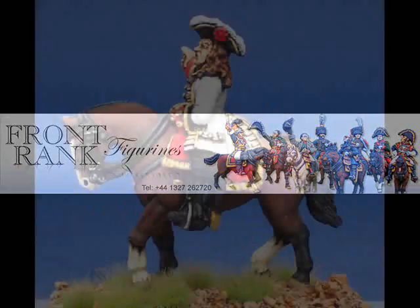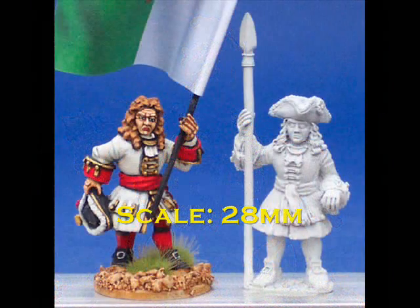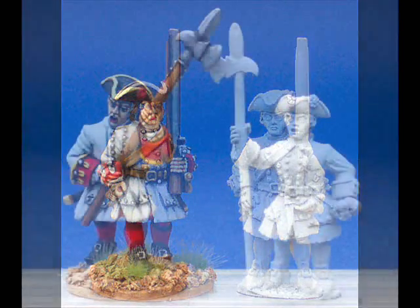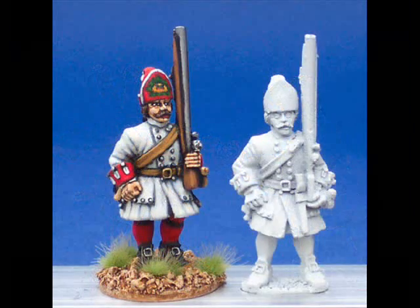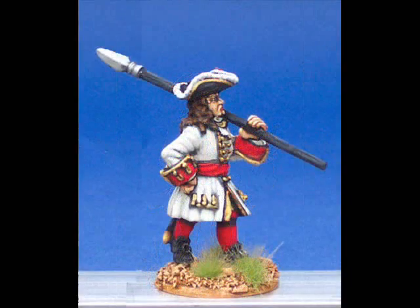Number 2, new releases from Front Rank. This includes Danish infantry for the Wars of the Spanish Succession. Now, I'm not a huge fan of this particular period, but these figures are just superb. Really, really good stuff. Front Rank have always been a consistently good manufacturer, and these are great. Absolutely great. Pictures speak for themselves, really, enough said.